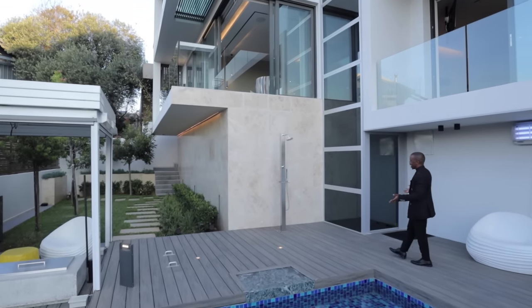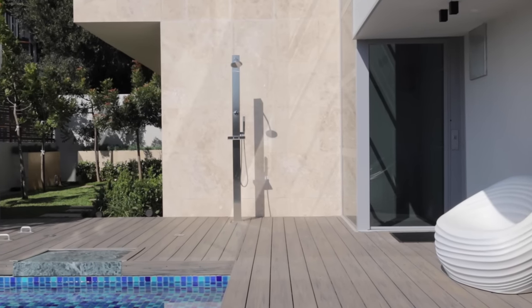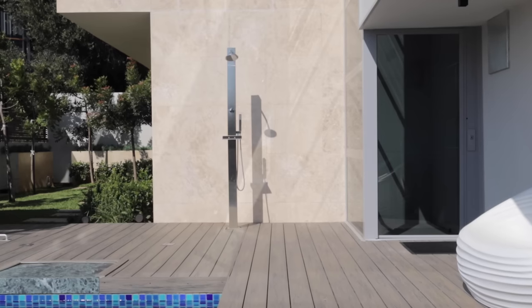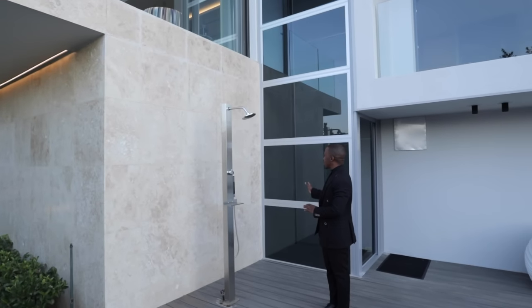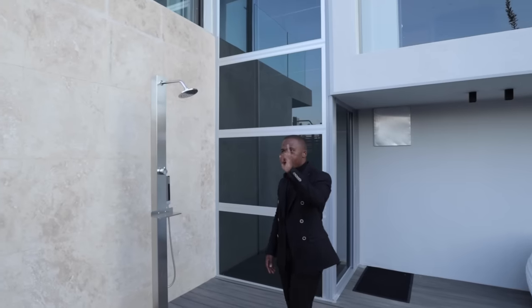Very uniquely placed outdoor shower space here. It's such a beautiful moment, such an occasion. You can actually have so many Instagram worthy pictures just with this outdoor shower alone, because even the backdrop is this beautiful textured tile. It's an incredible moment really that you have here in front of you guys.